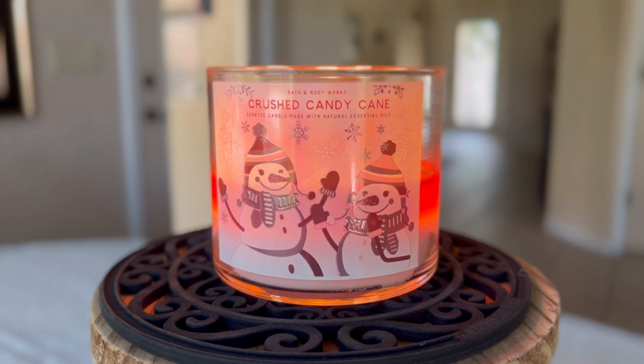So let's go ahead and read off the fragrance notes on this one. This is Crushed Candy Cane. The scent notes are crunchy peppermint, white sugar crystals, and frosted mint leaf. Now, we all know that Bath & Body Works has another very popular peppermint scent, which is called Twisted Peppermint. And that one I know has been around for much longer than this particular fragrance.